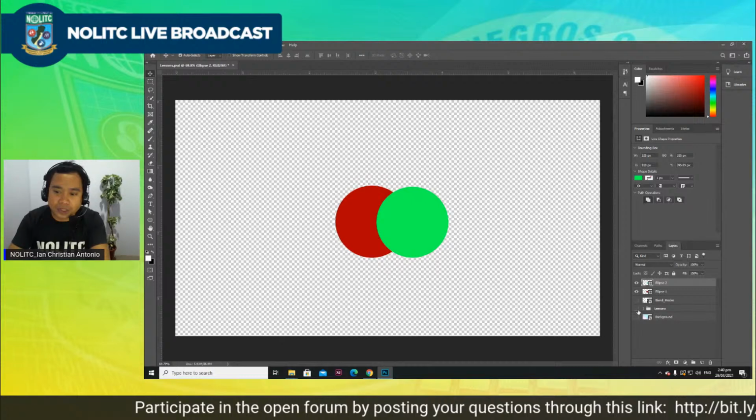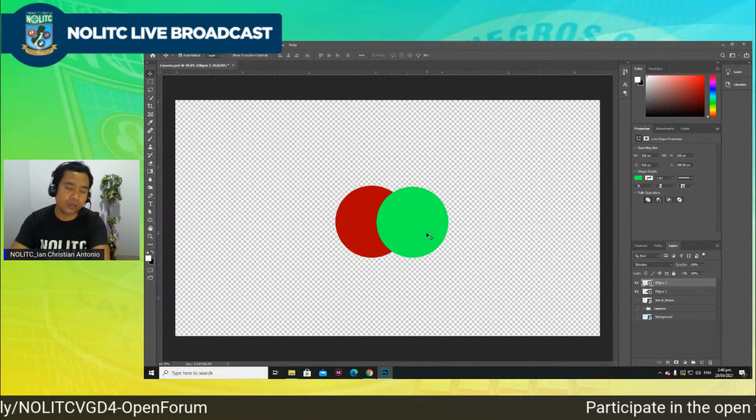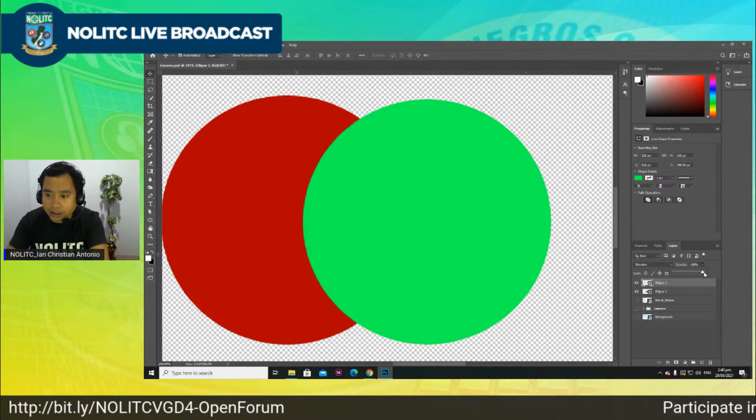The next is, try naman natin yung dissolve. So click ko yung dissolve. Okay. So kung titingnan natin, parang same sila ni normal, parang walang nangyari. But again, kapag gagamit tayo ng opacity, zoom in tayo para makita. Ito yung 100% na opacity ni dissolve. But if I make it lower than 100%, dyan natin makikita yung effect ni dissolve.